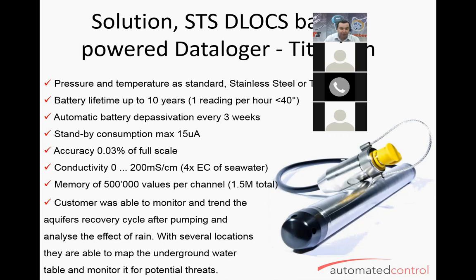The solution lasted 10 years battery life. That's at 1 reading per hour. Low standby current, so the new technology in the data loggers allows them to go a lot longer. They've moved the battery down into the logging part, so you don't have any copper losses in the cable, and it keeps the batteries cooler, which gives them a much longer life expectancy.